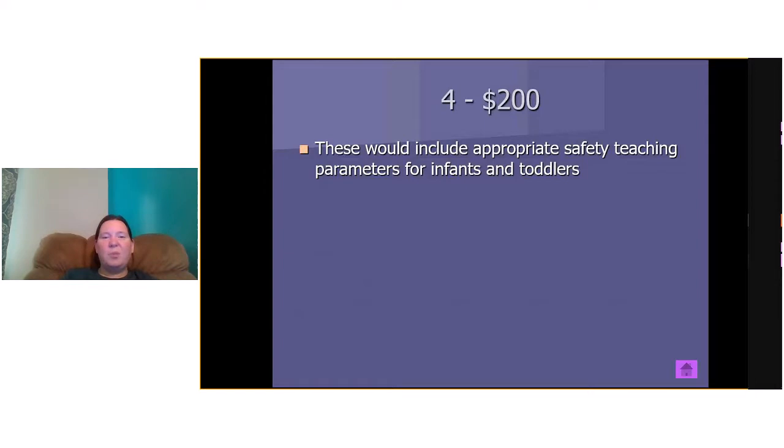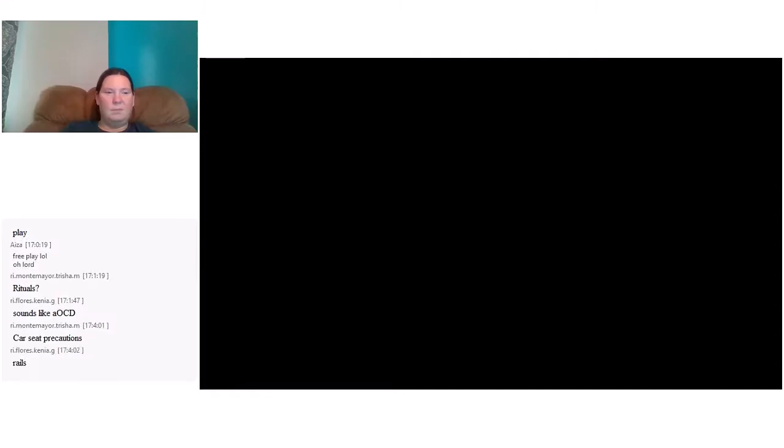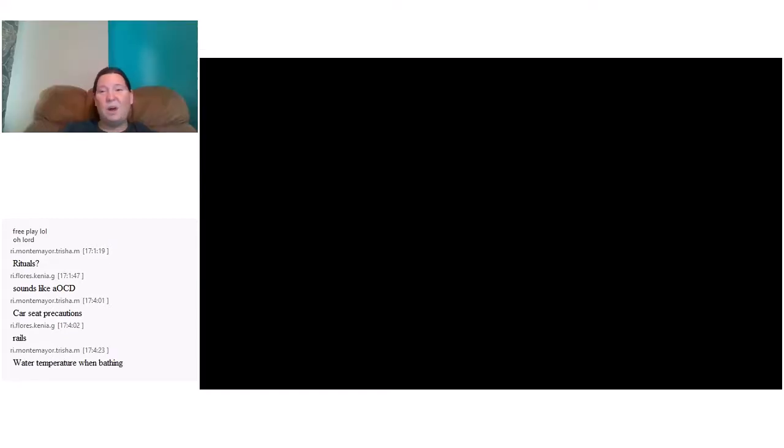These would include appropriate safety teaching parameters for infants and toddlers. What are some things we can teach parents to keep our infants and toddlers safe? Yes, car seats. So at least for 2 years, they should be rear facing. Lock meds and cleaners up. Yes, absolutely. Anything that could be poisonous or toxic, we want them up high and locked away. SIDS, like suffocation? Absolutely. SIDS is super important as well, making sure they lay flat on their back when they go to bed so that they don't risk suffocation.